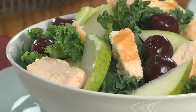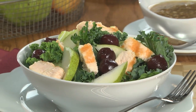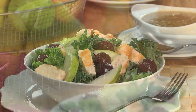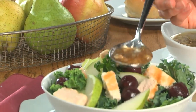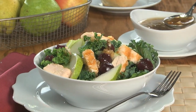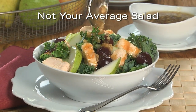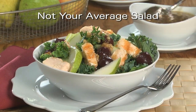And when we serve this in individual bowls or family style, you can bet you're going to get all sorts of oohs and ahs. You see, the warm dressing mixed with the pears, chicken, and dark pitted cherries is anything but expected. I do hope you'll go online and get the recipe for what we nicknamed Not Your Average Salad, since it's over the top good.